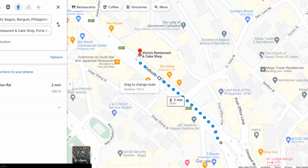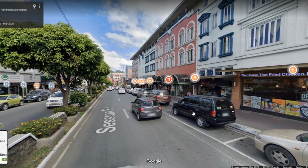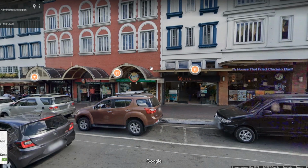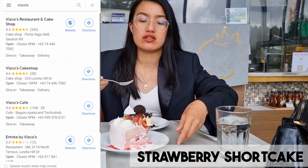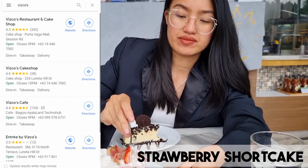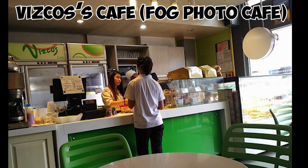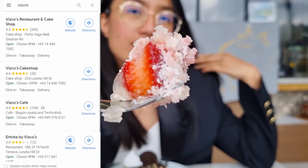The next one guys is Vizco, located on Session Road. It's just a 2-minute walk, I think, and it's just beside Starbucks, so you can go here. Oh my god guys, did you know that there are so many Vizco places here in Baguio? There is one on Session Road and then two in SM.